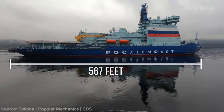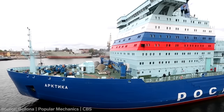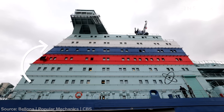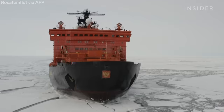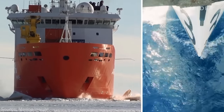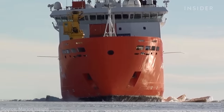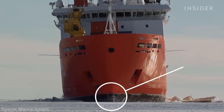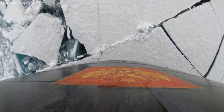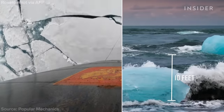It's 567 feet long, 112 feet wide, and about as tall as a 15-story building. Some point out the beam is designed to make it appear even larger. Here's how it works. Icebreakers have rounded bows, unlike regular ships, which have straight hulls to cut through waves. This allows them to ride up onto the ice and use their weight to crush it from above. Experts estimate the Arctica can crush about 10 vertical feet of ice.